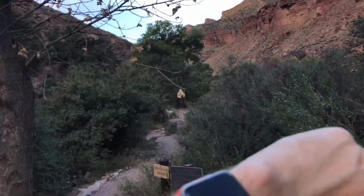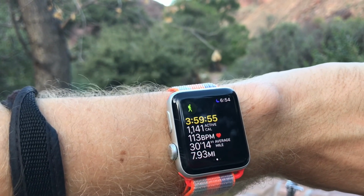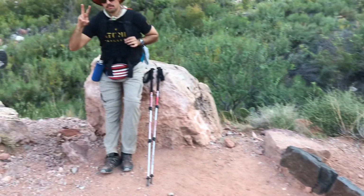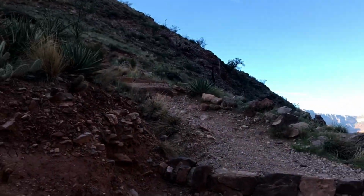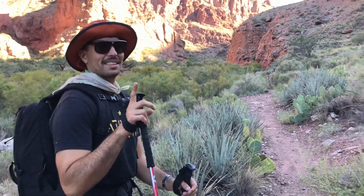Continue. Let's see what we got. Almost 8 miles in, 4 hours. Then you continue on this trail and you get to a sign with a guy next to it called Ribbon Falls. And you continue on Ribbon Falls across that bridge and not up this thing. That thing. Scratch what we just said. Take the upward route.